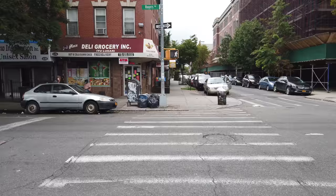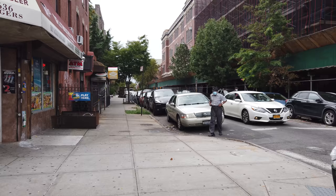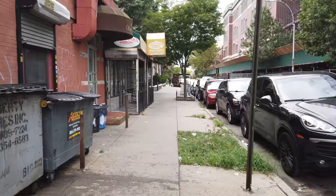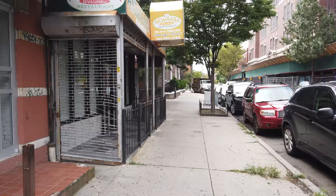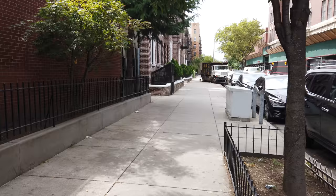Here's Rogers Avenue again. Well, here's a restaurant you might miss if you're walking on the main avenue. Aquaba Restaurant. I hope I'm pronouncing that correctly. African and American restaurant. Only takeout.